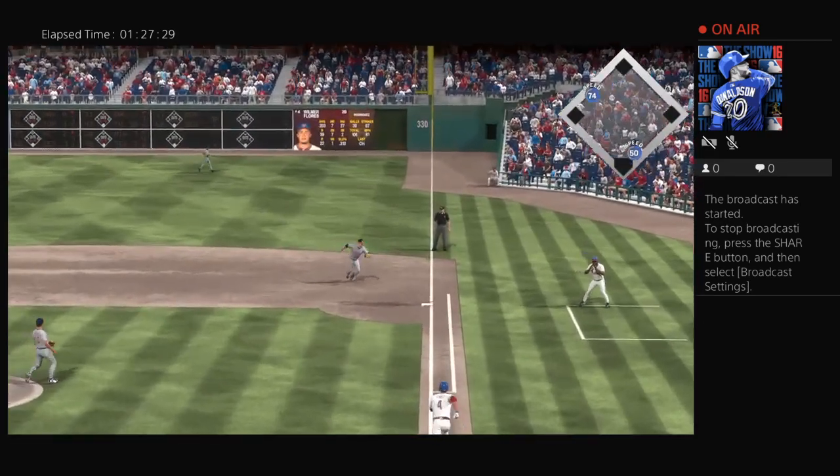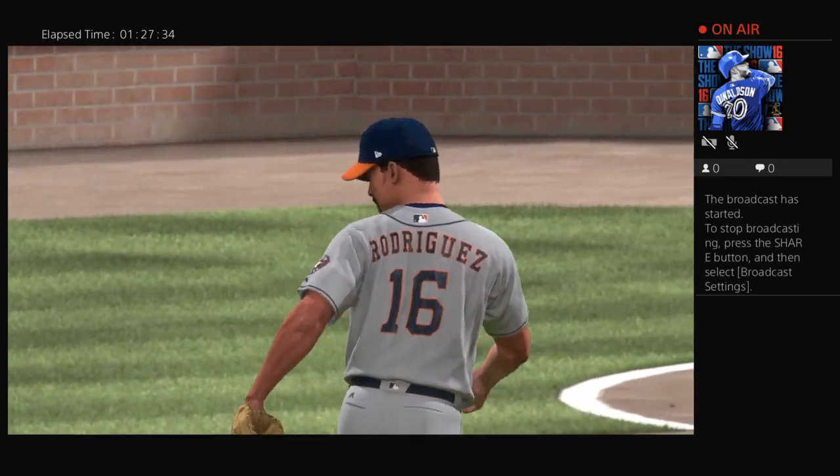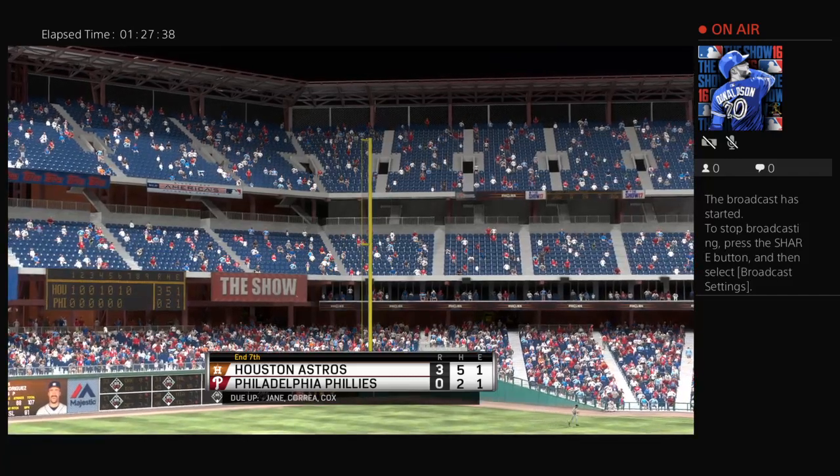Hard hit to first. And he'll step on the bag himself, and the inning is over. Phillies strand 1. They trail in this one 3-0.